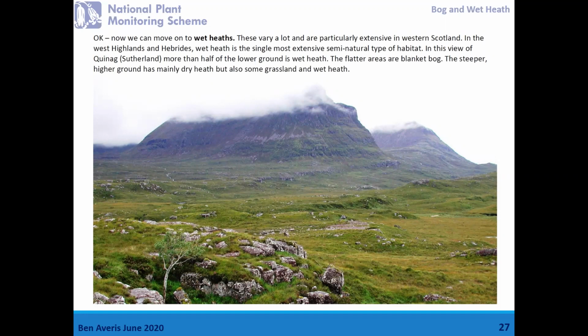Wet heath, as we were looking at bogs earlier. And actually, in this photograph, we've got wet heath and bog. This is up in Sutherland. Wet heaths are so hugely extensive in the West Highlands and the Hebrides, where they're probably about the most extensive kind of semi-natural vegetation, really. But they can be in mixtures, in mosaics with bog, especially blanket bog.